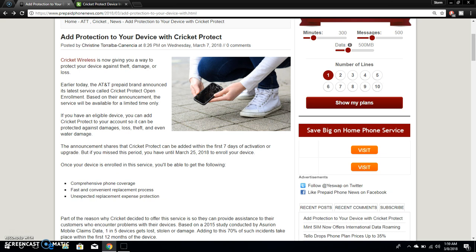So this is interesting, guys, they've had Cricket Protect for a long while, I guess, you know what I'm saying? But in this one, they announced its latest service, which is Cricket Protect Open Enrollment. So I guess you have an enrollment period that you can get on this if you guys don't have it already.